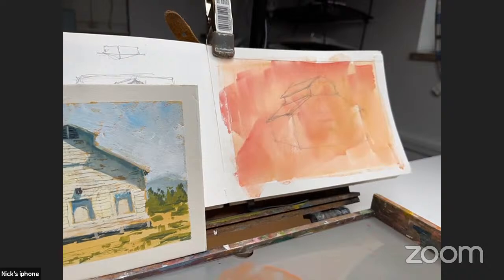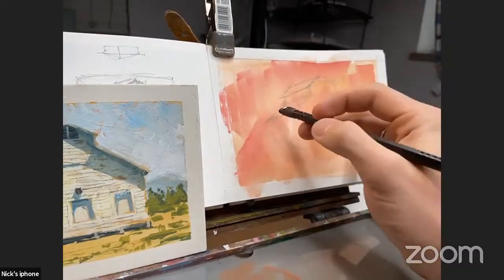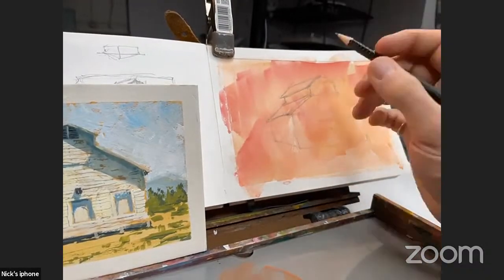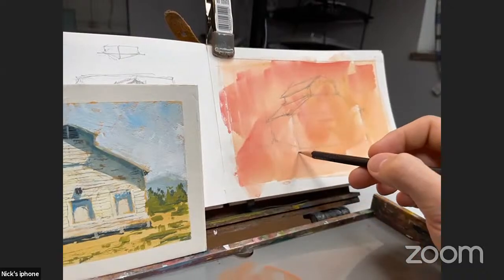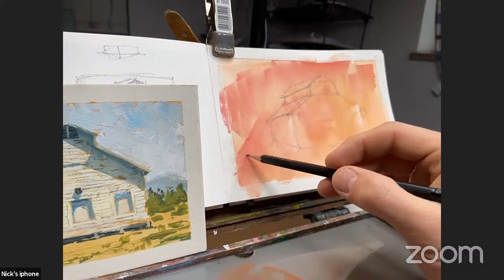And then I used this color, I can't remember, it's that Swiss brand, I can't think of the name, but that one molded and I was pretty surprised by that. So I just stick to Winsor & Newton because I know that won't happen. Because once it molds, you're SOL. You can't really do much with it. Yeah, I had to scrape out moldy gouache.